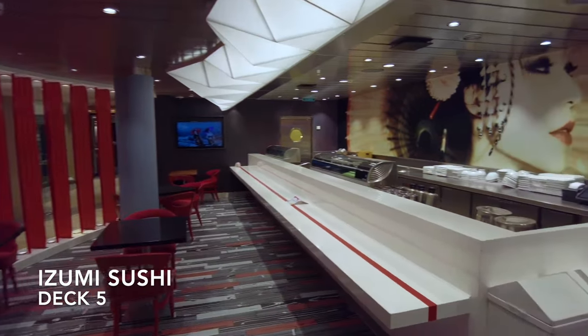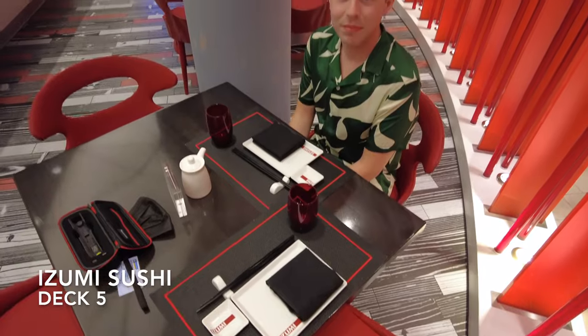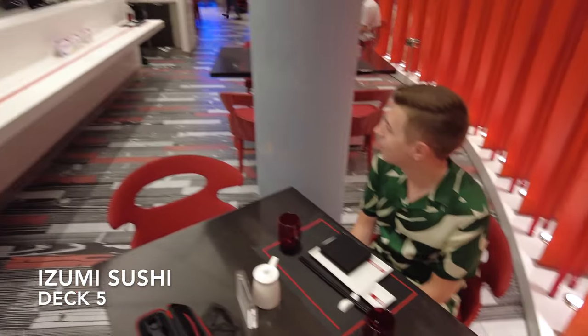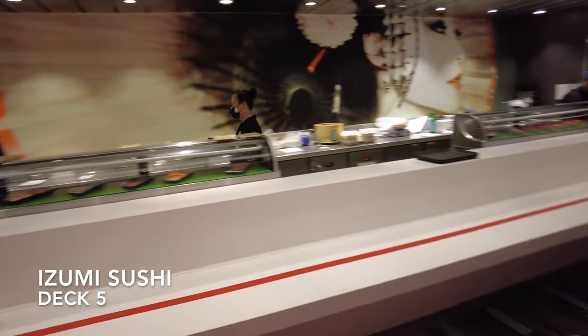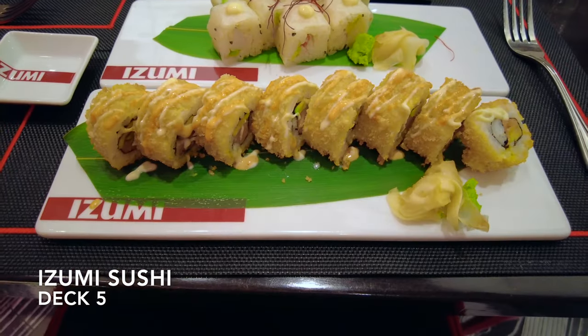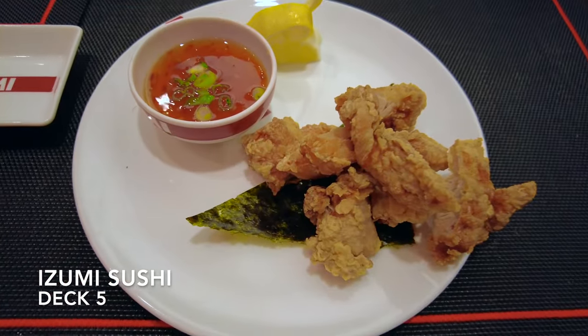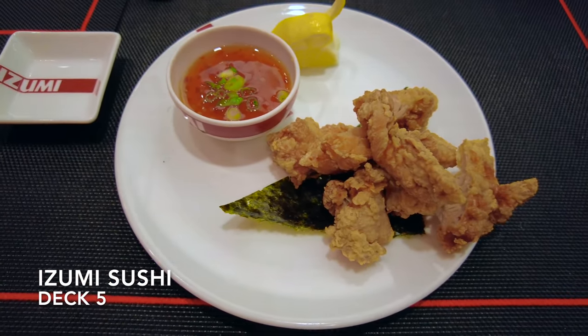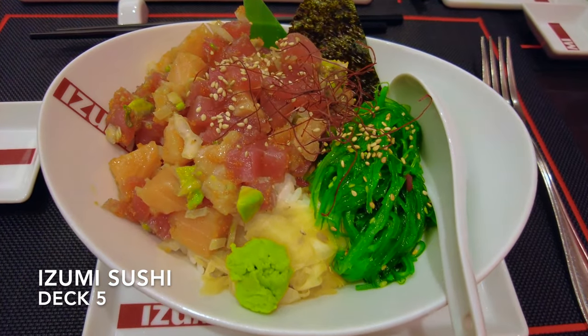If you love sushi, check out Azumi Sushi located near midship on Deck 5. The food here was incredibly tasty and definitely ranks as some of the best sushi I've ever eaten. I particularly recommend the champagne lobster rolls, totally yummy. A set 5-course menu is charged at $35 per person, or you can choose to pay for each dish individually if you so wish.